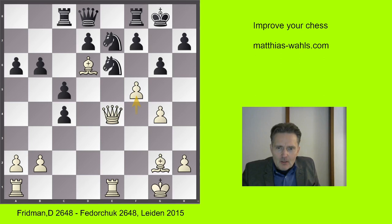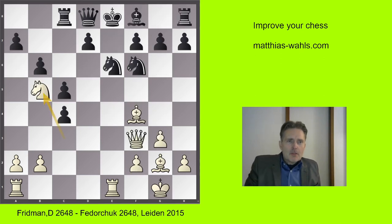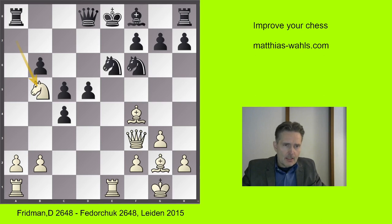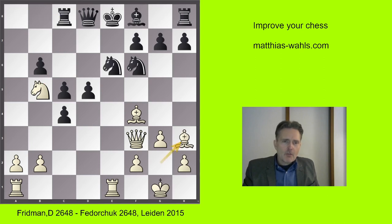Now, let's go back to knight b5. d5 is another line here in order to prevent knight d6 check from happening. But now white can take the pawn, attacking the rook. The rook moves away, the knight moves away again, now threatening knight c7 check, winning the exchange. So rook c8, bishop h3, strong move.